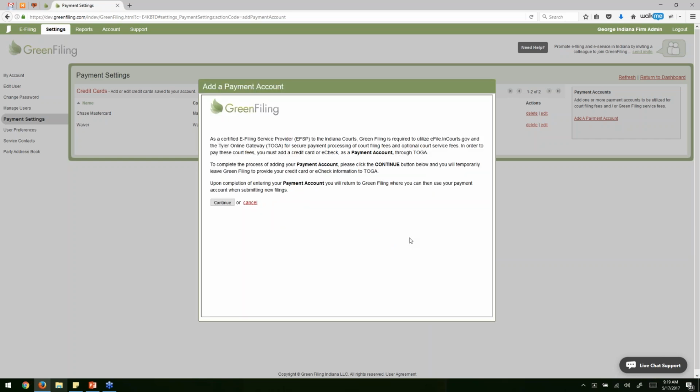Now it's important to understand that when you're adding payment accounts, credit cards in particular, you're not actually saving that credit card information on green filing, you're saving it on the court's online payment gateway. So that's what this screen is trying to describe to you. When you click continue here, you're now actually going to be interacting with the court's online payment gateway. So I'll go ahead and click continue.